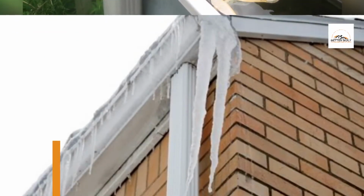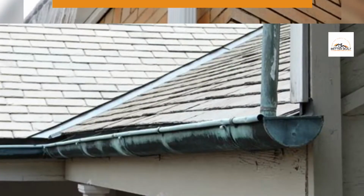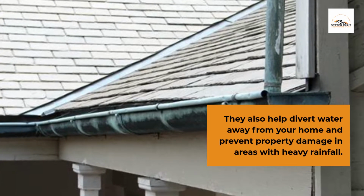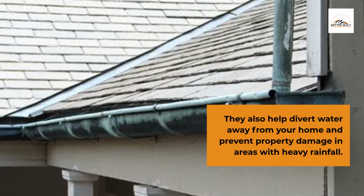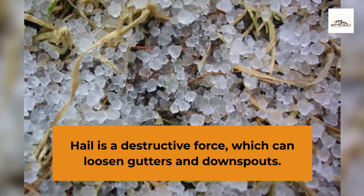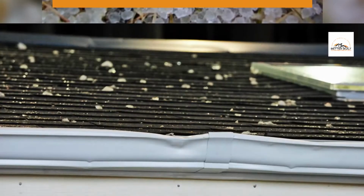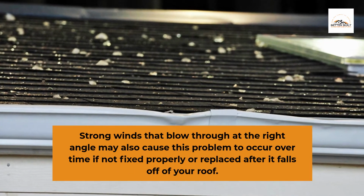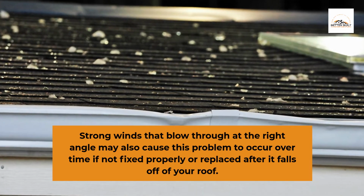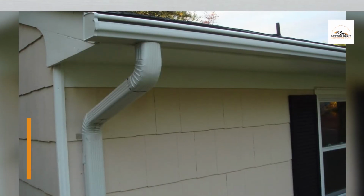Problems with gutters. Gutters are roofing systems that protect from roof leaks. They also help divert water away from your home and prevent property damage in areas with heavy rainfall. Hail is a destructive force, which can loosen gutters and downspouts. Strong winds that blow through at the right angle may also cause this problem to occur over time if not fixed properly or replaced after it falls off of your roof.